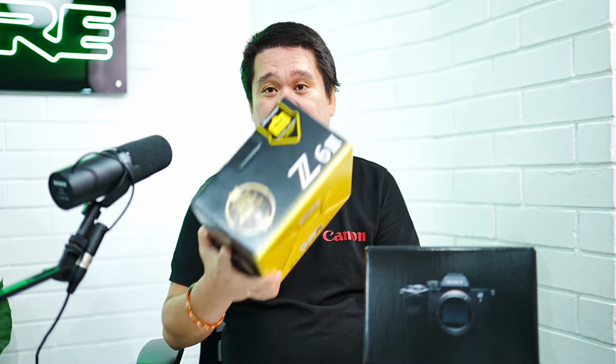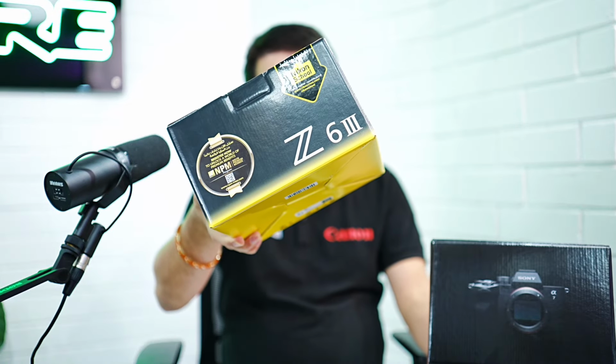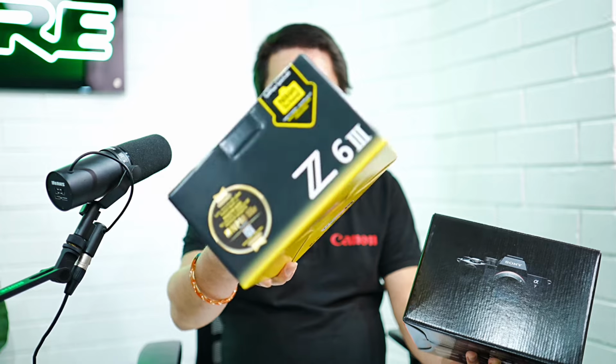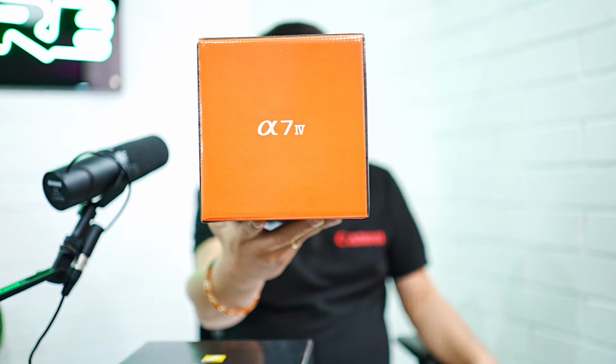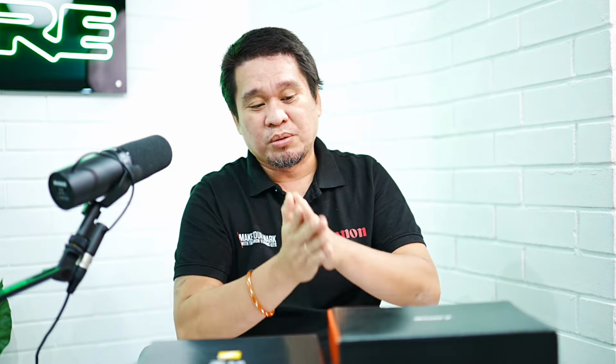First, let's check the announced date of both cameras. The Nikon Z6 Mark III was announced last June 17, 2024, while the Sony A7IV was announced October 21, 2021. So it's been almost 3 years now for that camera. Before I dig into why the A7IV is good to buy in 2024 compared to the Z6 Mark III, let's check first why the Z6 is good to buy rather than the A7 Mark IV.